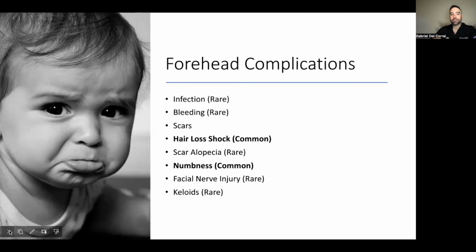In terms of the complications, this is overall a very safe procedure. Things that are common are going to be the shock hair loss that we mentioned. There will be some numbness in the top of the scalp. There could be some changes in the movement of the brow, and those are usually temporary, because the frontal branch of the facial nerve can sometimes be bothered during the procedure, and there could be swelling in the nerve that could cause some asymmetry in the brows, but this will tend to be very self-limiting over time. Complications such as infection or bleeding or keloids are actually quite rare in this type of procedure.